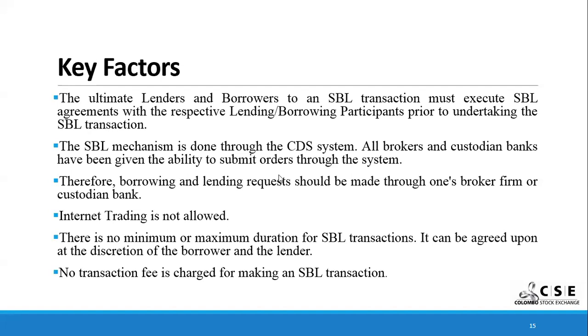No transaction fees are charged for engaging in SBL transaction. No CDS, SEC, government or brokerage fees that we will be charging. But when you do a regulated short selling, normal transaction fee will be applicable, similar to a normal sale transaction.